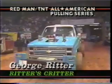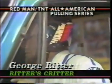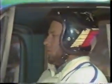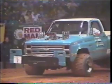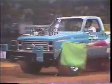George Ritter has been known as being one of the toughest indoor truck pullers in the country today. He can wind this Chevrolet up tight, and he knows how to push that accelerator down just right to get those tires locked into the track. He needs to beat 154.83. George Ritter from Radcliffe, Kentucky. Ritter.